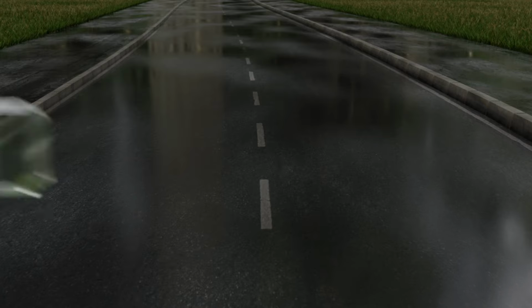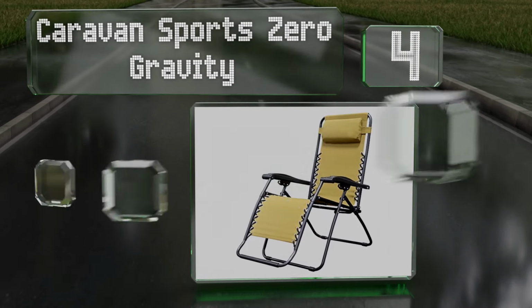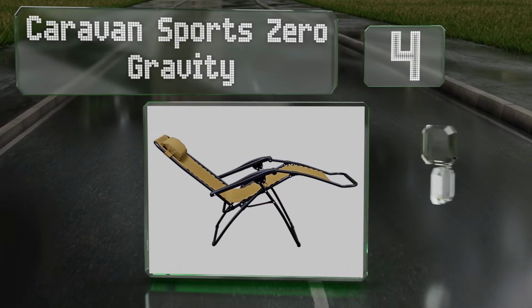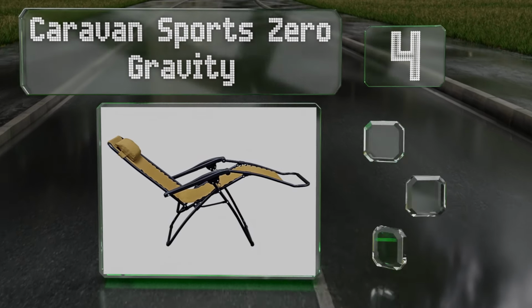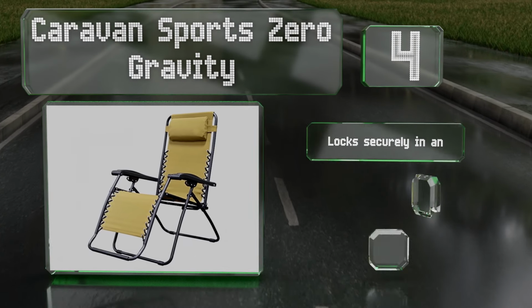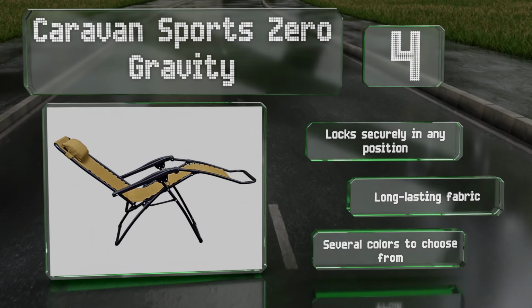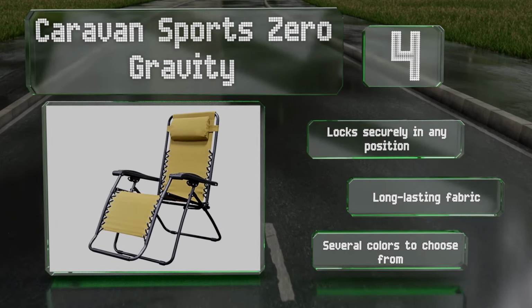At number 4, the Caravan Sports Zero Gravity is a popular choice as it claims to simulate a weightless environment. It features an adjustable padded headrest that can also be used as a lumbar support. It locks securely in any position and is made with a long-lasting fabric. There are several colors to choose from.